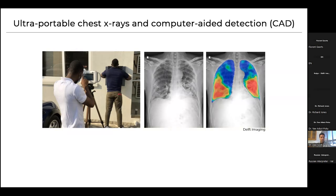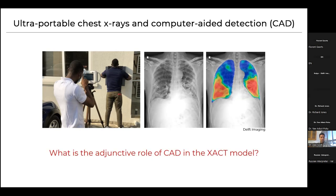There are other additive questions as well. What role does computer-aided detection have, how does it fit into an active case finding strategy? For example, our Exact model. Is it feasible? Is it cost effective? Next slide, please. Next.